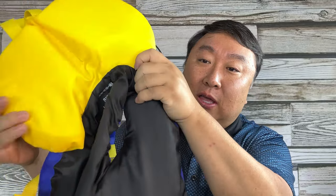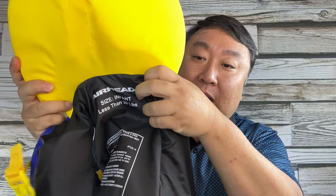I want to show you this little life vest for toddlers. And I think it's rated right here for less than 30 pounds. So if you have an infant to toddler, they're usually in that 25, 30 pound range, this is going to be perfect for them.